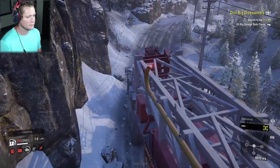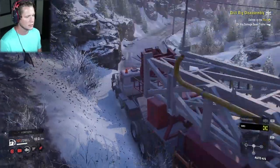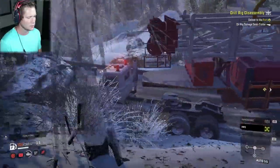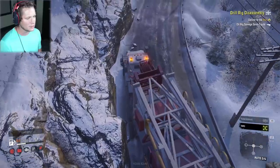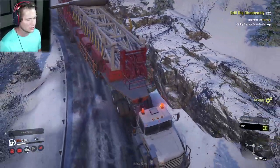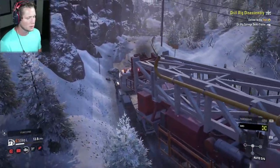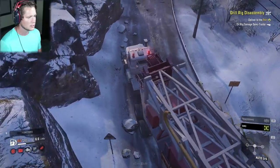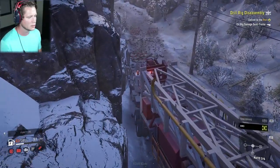Definitely want to stay to the very outside. We're going to have to go over some nasty rocks to do so. Oh, shoot. Okay, that's my fault. Can't run into the walls, but we also can't really go anywhere else because, look how close this is to the edge. We don't want this to get stuck up on that guardrail, so it kind of leaves us stuck between a rock and a hard place, literally.